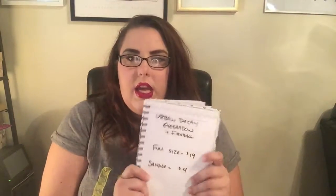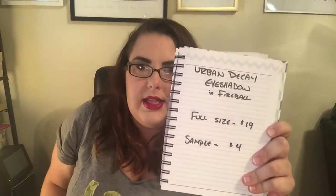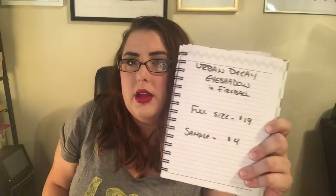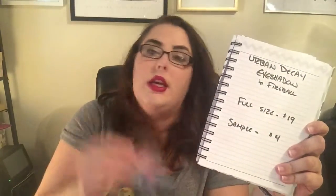an Urban Decay eyeshadow. It's in the color Fireball. The full-size eyeshadow is $19. I'm estimating the sample at $4. I'm being a little bit generous with the sample because look at the sample size. Now, the sample sizes for Urban Decay are very small. However, the quality of their product is like out of this world.